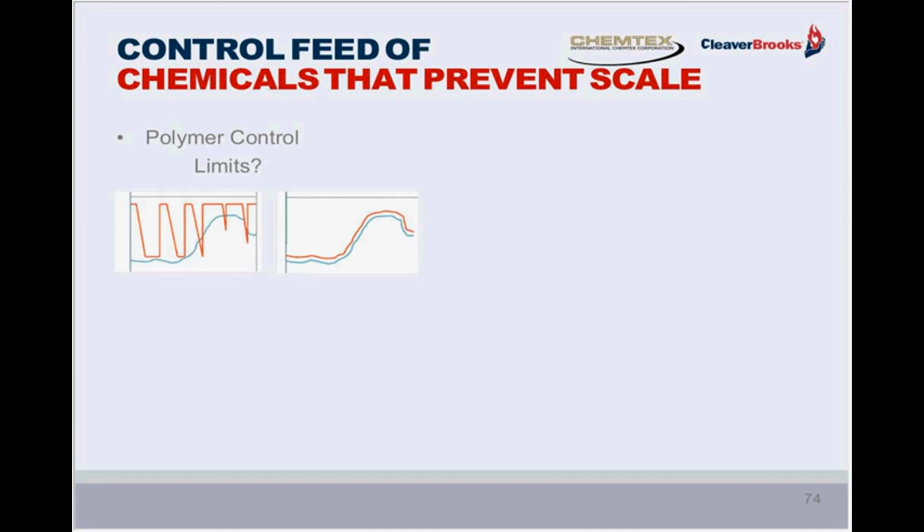With the dosing pump, you're able to control the amount of inhibitor sludge conditioner in a boiler at a very even level, rather than over or under the amount of residual of sludge conditioner you want in the boiler.